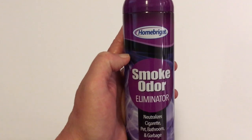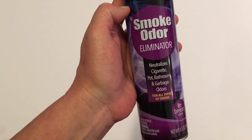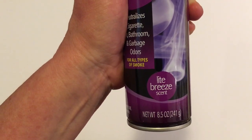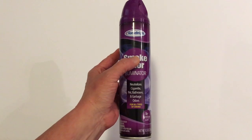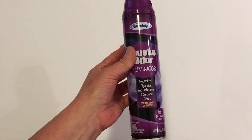And this one is Home Bright Smoke Odor Eliminator. It neutralizes cigarettes, pet, bathroom, and garbage odors for all types of smoke. And this one is in the Light Breeze scent. So I have purchased the Home Goods in the blue container that Dollar Tree has quite often, and it works really well. And so I wanted to give this new one in the purple a try.